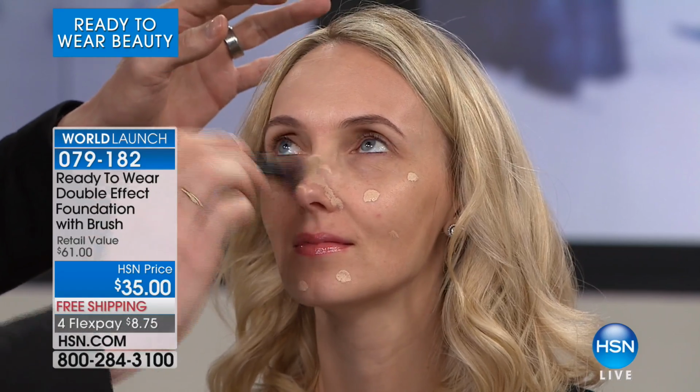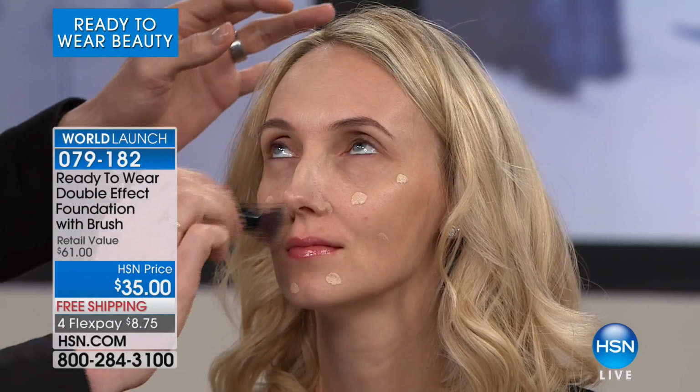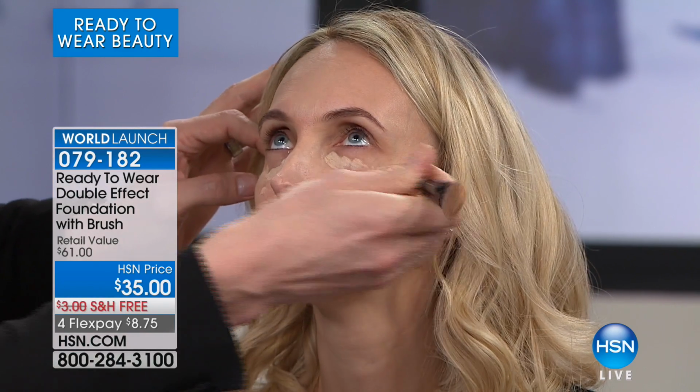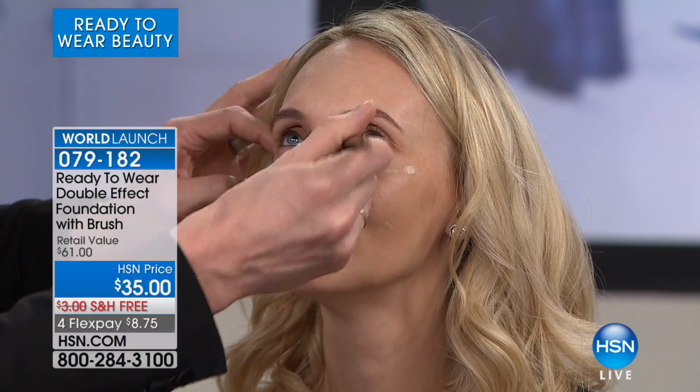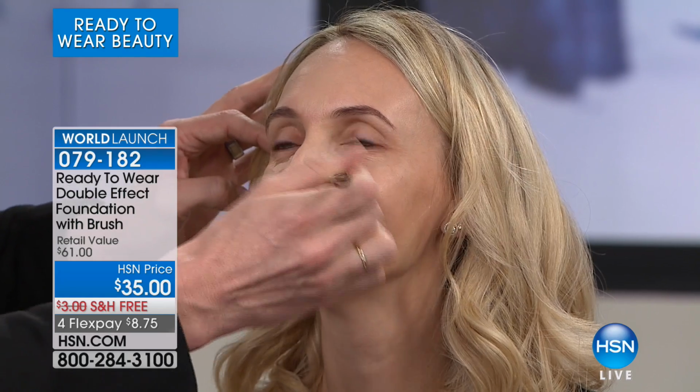No more uneven tone and texture, no more blotchiness, and this isn't going to settle into any dry areas like a lot of concealing foundations do. This product is going to give her a beautiful palette to start from, and she can walk into the room and she'll know that she's leading with her beauty and herself. She's not going to feel like she's wearing a mask.